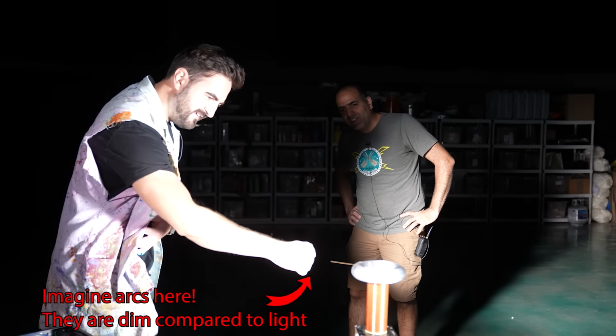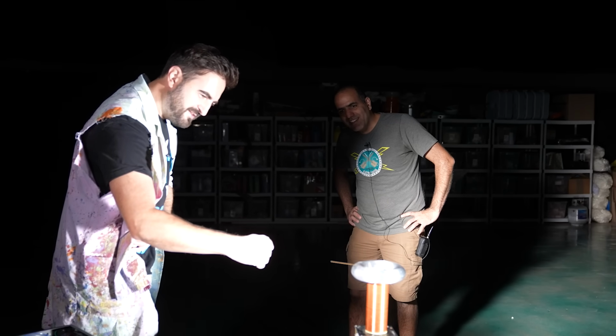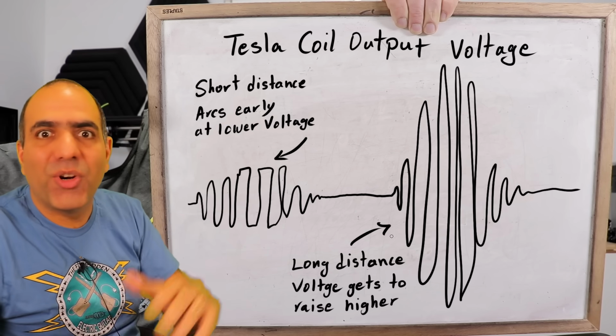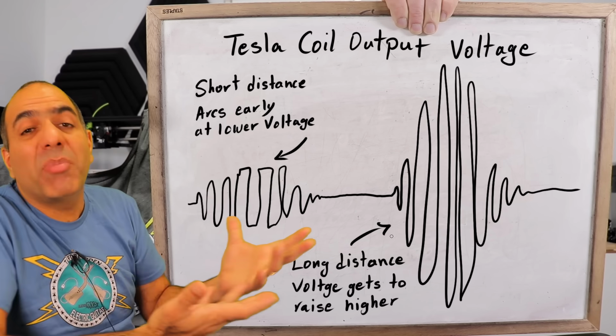I can see it. Can you go a little bit further away? Oh, there you go. Now the arc is bigger. Oh, that's better. It's more painful. The further you are from a Tesla coil, the more pain you get, because the device gets the chance to charge to a higher voltage to jump over a longer distance to your hand. Unless you're so far, it can't charge any further to jump that far.